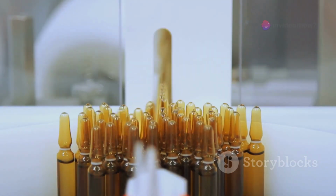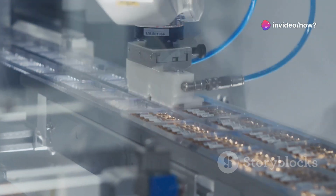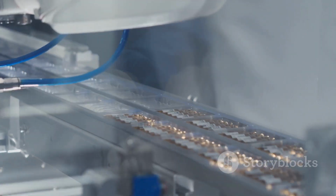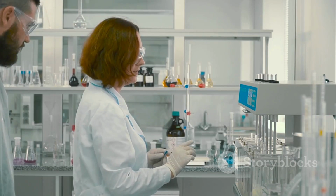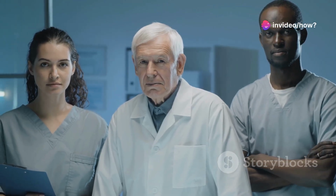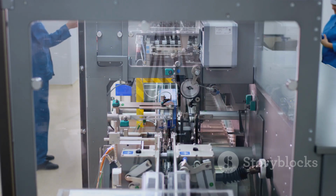to your medicine cabinet? The process of pharmaceutical manufacturing is a fascinating blend of cutting-edge science, stringent regulations, and meticulous engineering. It's a journey that involves the collective effort of thousands of individuals, scientists, researchers, engineers, technicians, and healthcare professionals, all working together to ensure that safe and effective medicines reach those in need. This essay takes you behind the scenes of this complex and fascinating world.